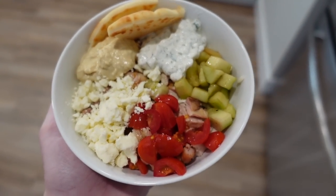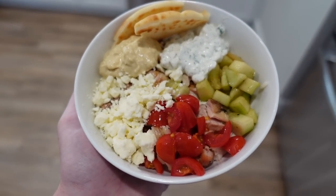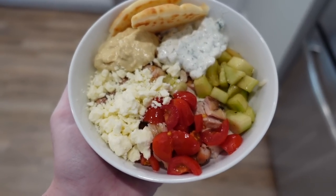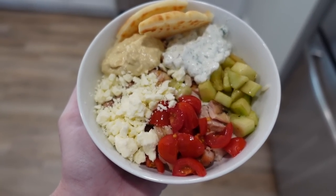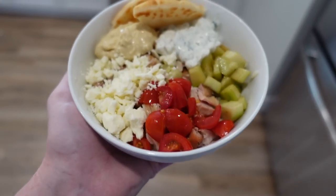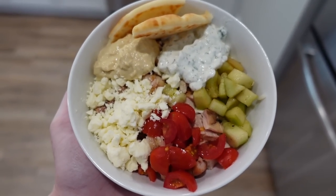Okay, so here's dinner tonight. On the bottom is rice, you can't really see it. And then the chicken thighs are chopped up. Then marinated cucumbers over here on the right. And then some cherry tomatoes, feta cheese, hummus, tzatziki sauce, some pita bread. Such a really good, yummy meal.